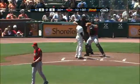Got him. Lewis strikes out looking for the second time. Well, as Fred Lewis heads back to the Giants dugout, what do you say that we ask Krukakai?